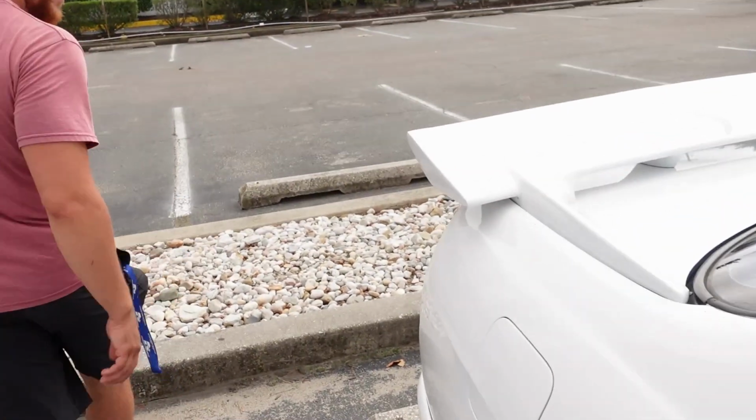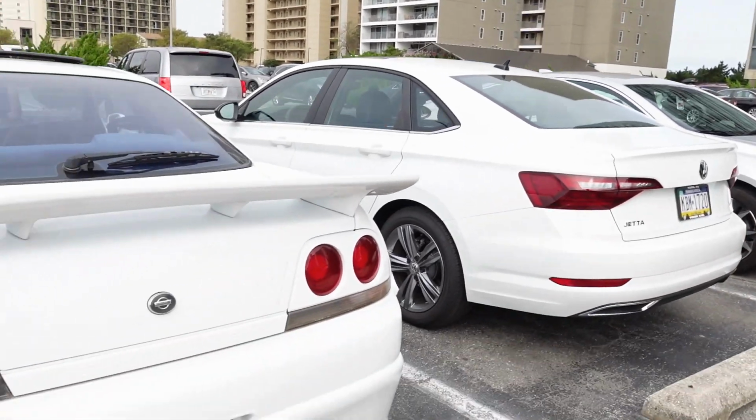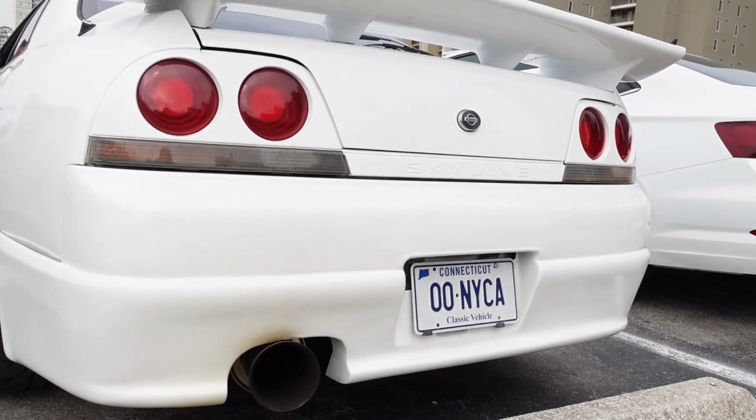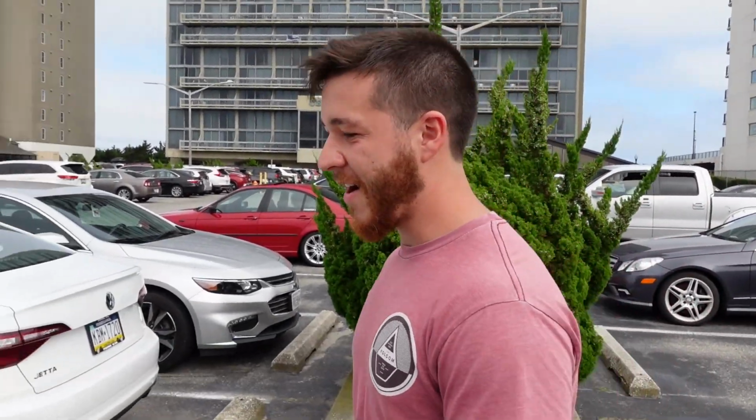It's got a decent kit on it, nothing crazy, decent exhaust. It's got nice Cusco coilovers, but it's stock. I drive this thing all the time. I've already put like 4,000 miles on it. I've had it for like 3 months. No way. I've been ripping this thing all the time.